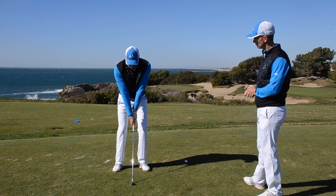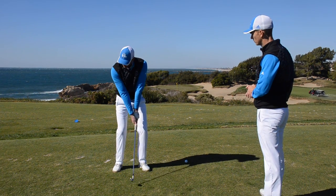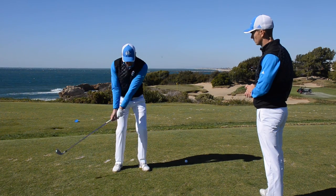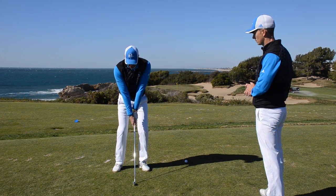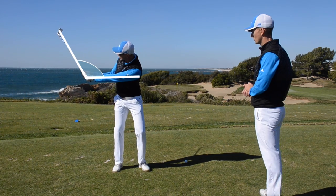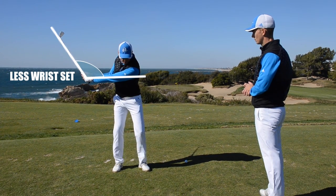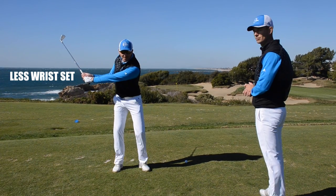But the main difference is when we swing the club back. Normally I would get a full wrist set, so I would go into a position like this. What we're going to ask you to do is to swing back and take a lot of that wrist set out. This is going to help to reduce the power and to reduce the backspin that you generate on your golf shots. From this position here, you can feel how windy it is now.